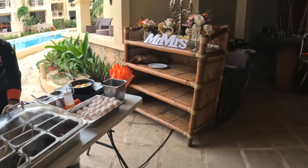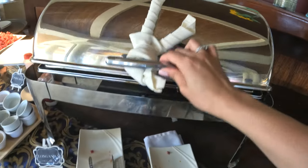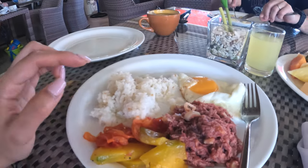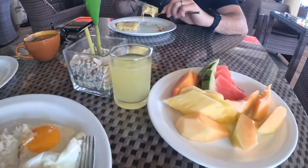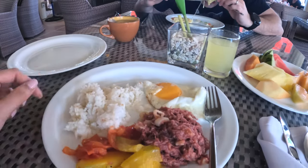Like any resort in the island, they have their own specialty food and breakfast buffet. Filipino breakfast. Corned beef. I haven't had corned beef in a long time. Fresh fruits. Pineapple juice. Yum yum.